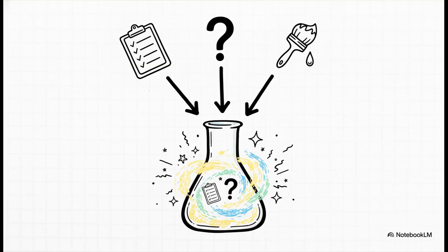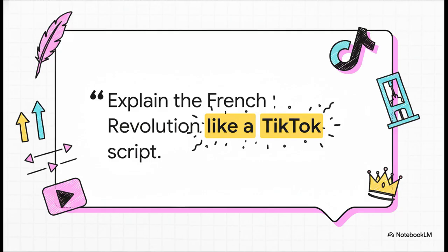Seriously, the magic really happens when you mix and match these prompt types inside a single request. By doing this, you can get incredibly specific and nuanced answers from the AI. Take a look at this fantastic example. Explain the French Revolution like a TikTok script. You see what's happening there?